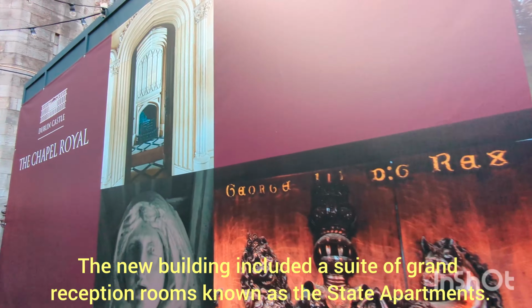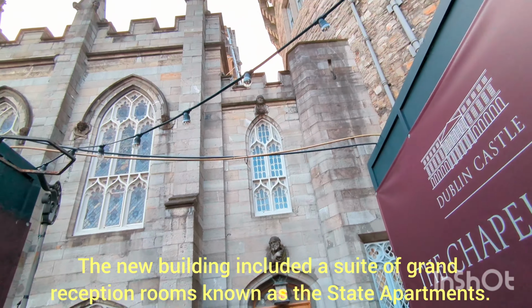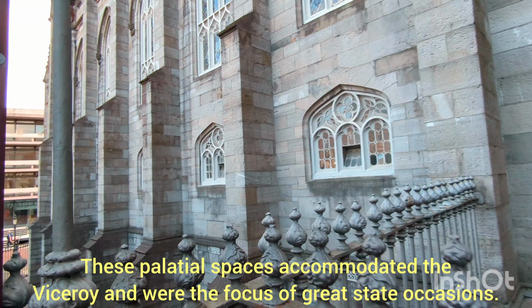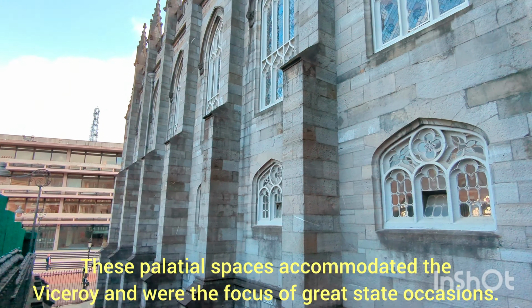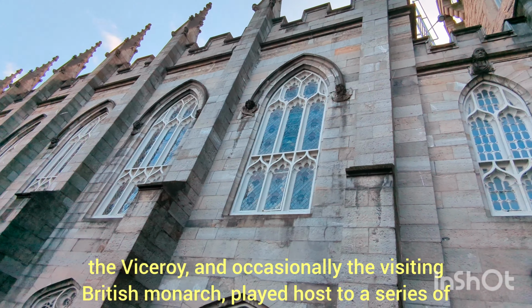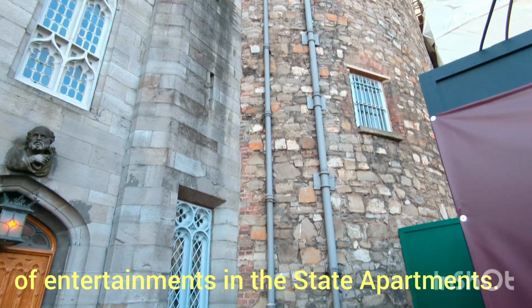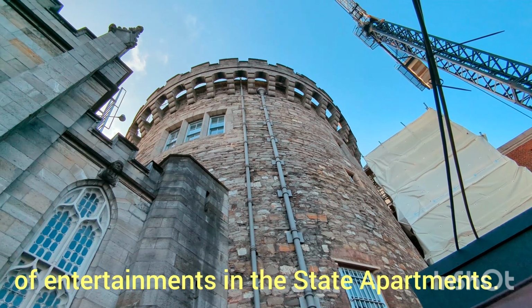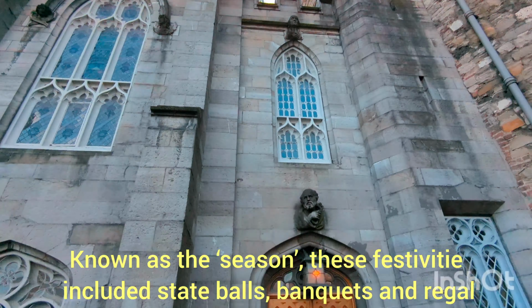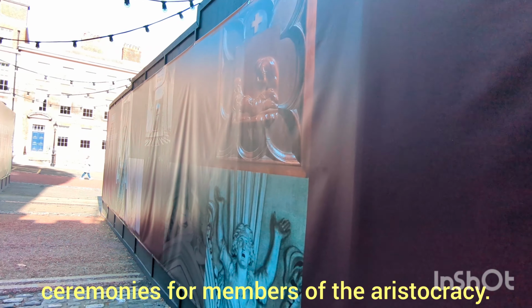The new building included a suite of grand reception rooms, known as the state apartments. These palatial spaces accommodated the viceroy and were the focus of great state occasions. The viceroy and occasionally the visiting British monarch played host to a series of entertainments in the state apartments, known as the season, which included state balls, banquets and regal ceremonies for members of the aristocracy.